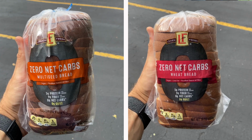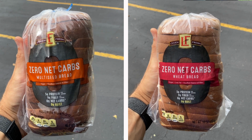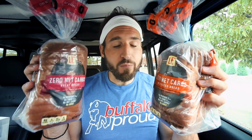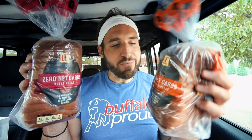So of course, the first thing we have to talk about is the Love and Fresh Zero Net Carb Bread from Aldi. Now, they have a multi-seed flavor and a wheat flavor of this bread. This is $3.99 a loaf at Aldi, no matter what flavor you get. And that's actually a really good price, because a lot of places charge $9, $10 for a loaf of low carb bread. So you've got to give it to Aldi for coming through with some reasonable prices on their low carb bread product.